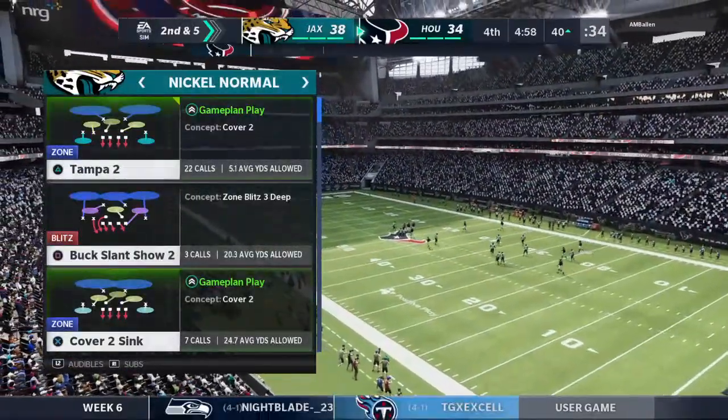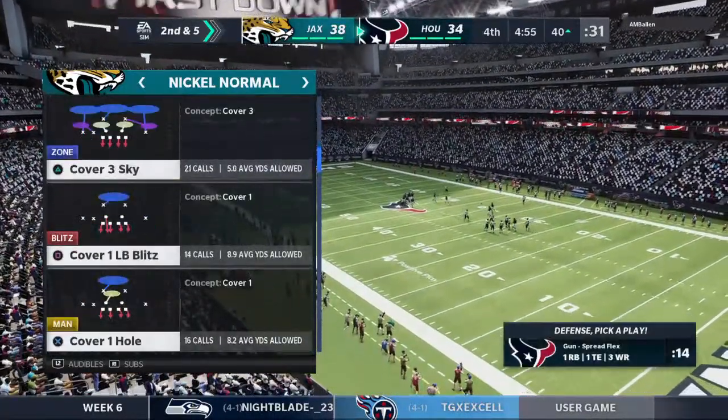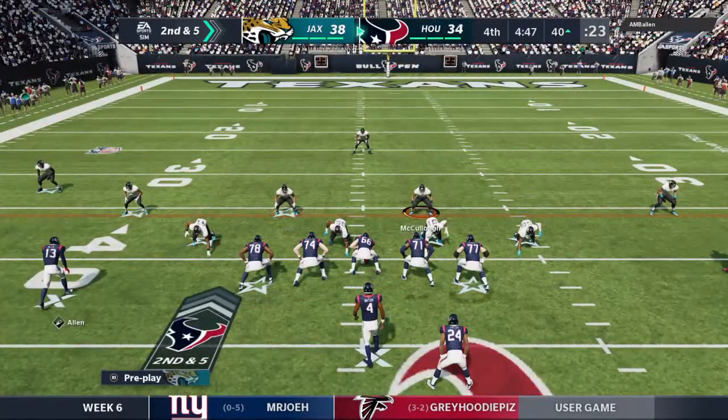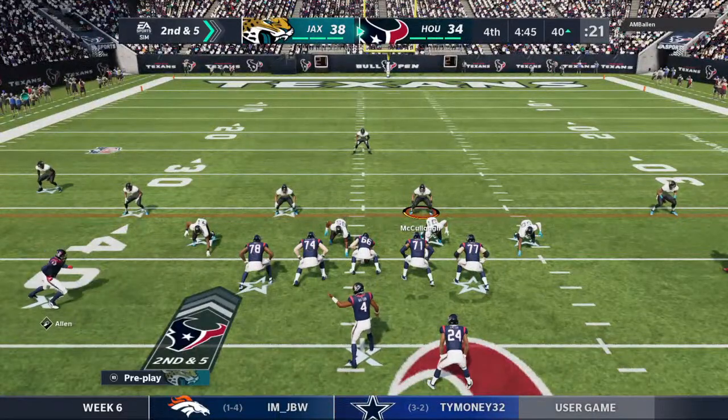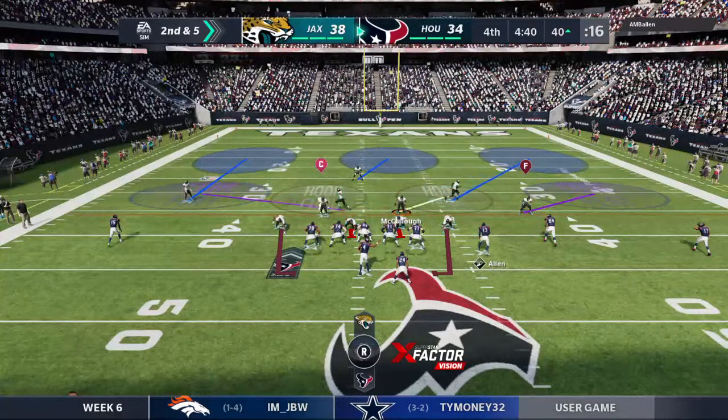All defenses worry that whenever anyone catches the ball and has a head of steam come out of the backfield, it can turn into a big play with missed tackles or he runs through people. But they were right there waiting, and they stopped him for a minimal gain. 44, Mike, 44, 39.